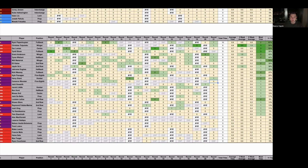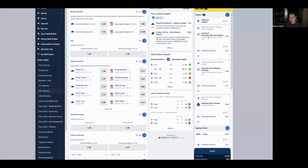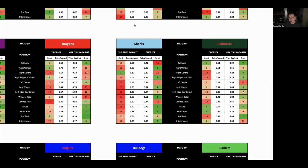However, in this situation against the Dragons, I'm happy to take a chance for either one of them to score a try, and that's paying $1.72 on Sportsbet. So we need either Munster or Hughes to score a try. So if one of them scores, then that bet wins. Pretty much only Sportsbet, Neds, and Ladbrokes offer this market. PointsBet offers some of them, but not all. So you can't shop around as much, but in general, with player props, you want to shop around as much as possible to secure the best odds.